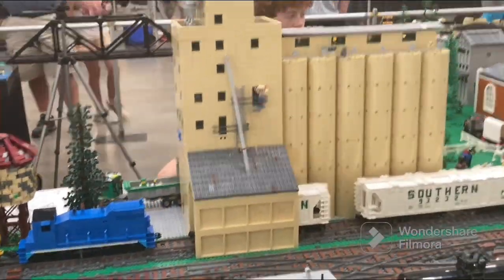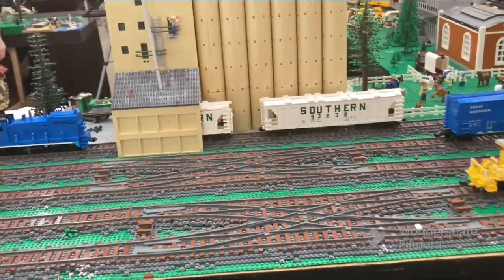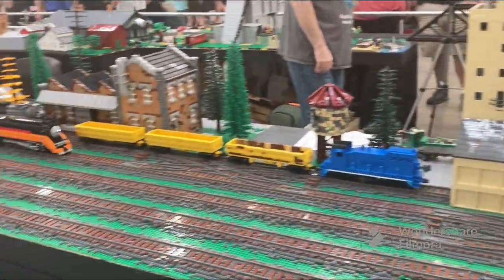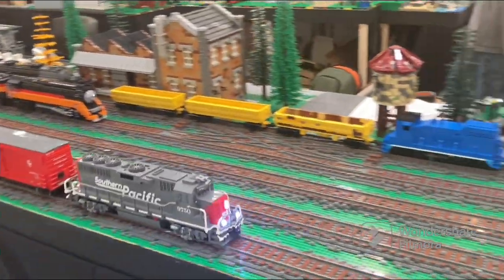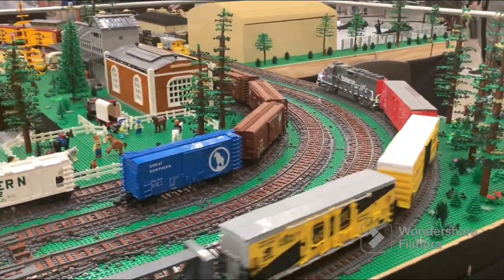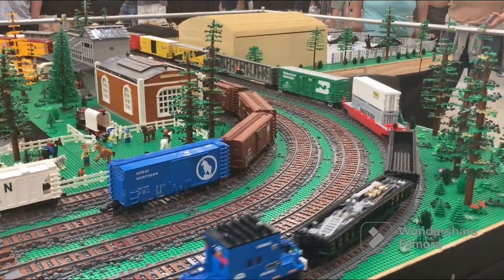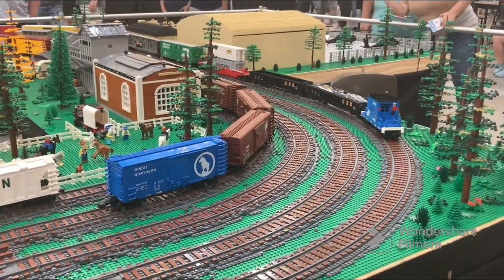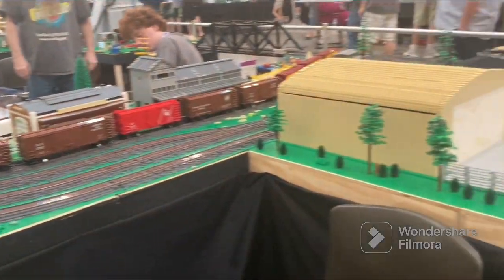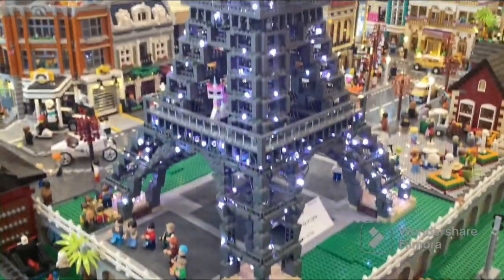So yeah, of course there's another little reference right there with what's her name being there. I am bad at DC characters, but of course more and more videos of the trains, which are always super fun to see, and I definitely spent a lot of time at this table going around and around it, looking at all of the trains and stuff. So it's always super fun.